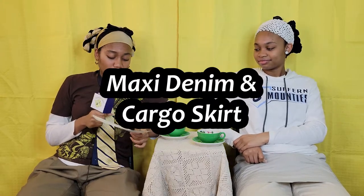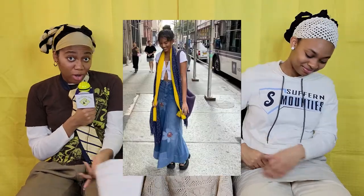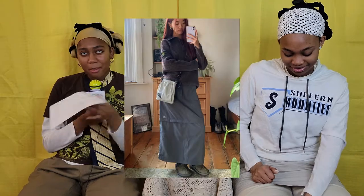Next is the denim skirt or maxi cargo skirt. We talked about it in our trends video, and now it's time for you to wear the trend or buy somebody the trend. Get them a maxi cargo skirt, honestly, or a maxi denim skirt.